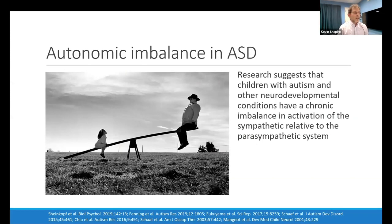There is by now a fairly large body of research that suggests that children with autism and other neurodevelopmental conditions have a chronic imbalance in activation of the parasympathetic relative to the sympathetic branches of the autonomic nervous system. In other words, there seems to be an elevated state of sympathetic arousal and decreased parasympathetic tone. And those have been demonstrated separately in a number of studies.